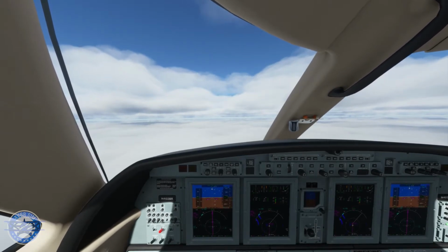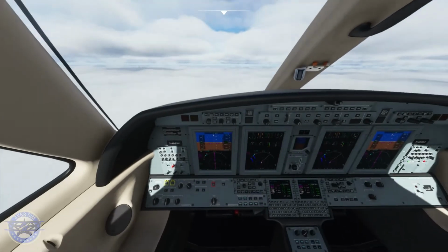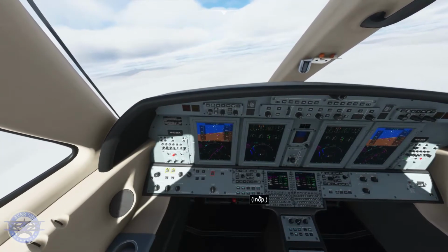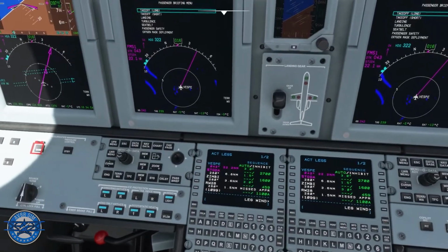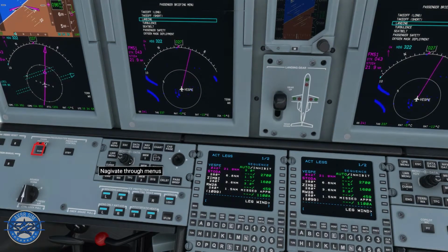We're crossing 10,000 feet, so my landing lights are going to come on. And I am going to put the wing light on. And we're under 10,000 feet, so we can go ahead and let's brief our passengers for landing.